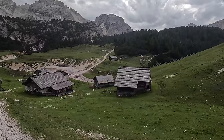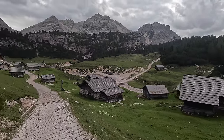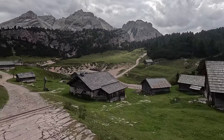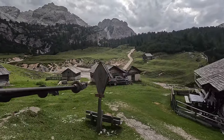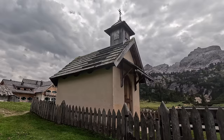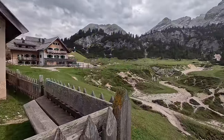Look at all these little shacks, man. It's like a tiny little community and there's a little church over there. Cute as. Wow, people still live in them. Some of them are collapsed, but some of them must be lived in. Look at that, that's cute. You hear all the bells from cows.